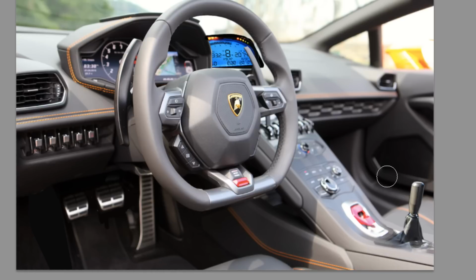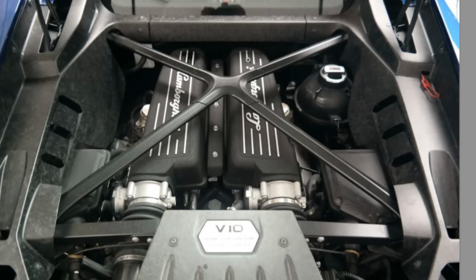So how are we going to do that? That leads us to the engine transmission combo. The Huracan engine is fantastic, don't get me wrong. It sounds phenomenal. It's very well engineered, and they're pretty reliable.